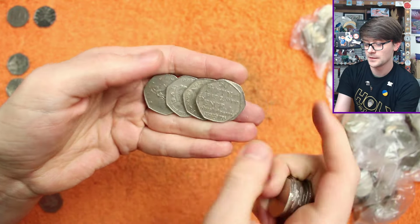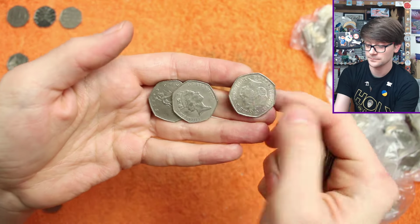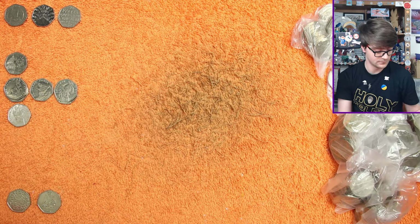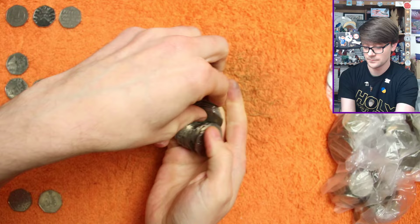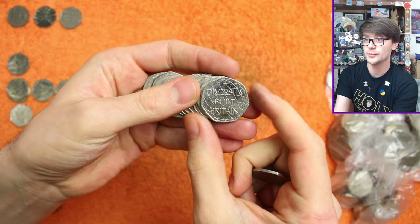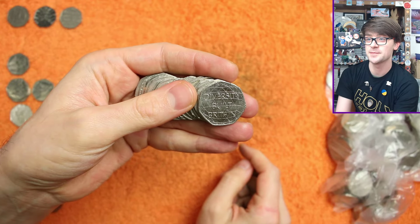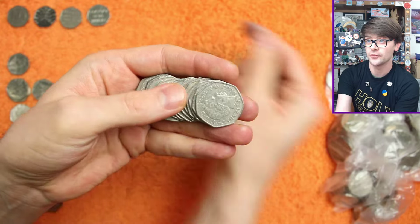Well, there we go. That's Dictionary. Very, very common. Another diversity, oh, not another diversity, it's our first one. It's another commemorative, it's Diversity with Britain. It is another fairly common commemorative coin there.